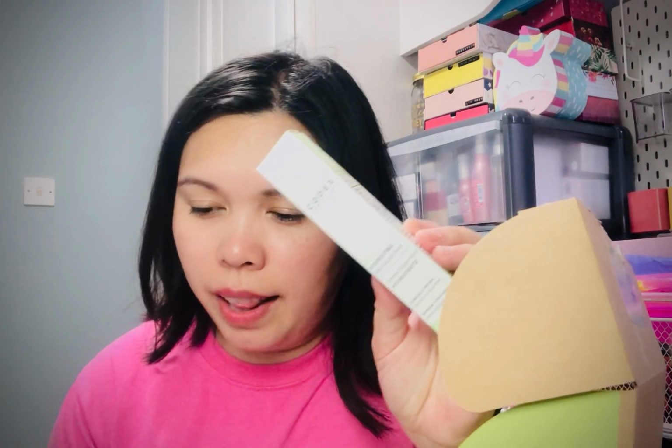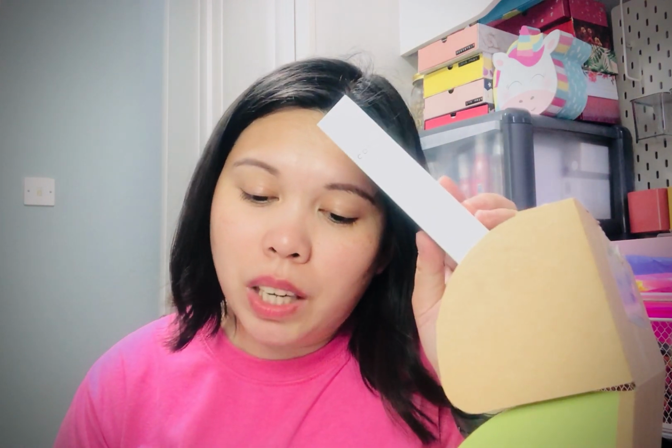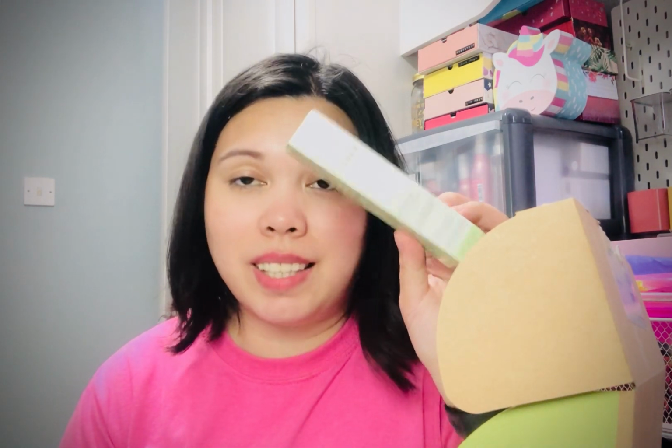The first one I have in here is from Codex. I've tried a few products from this brand, the face scrub and the cleanser, and they are really good lovelies. This one is the BIA Hydrating Skin Superfood, 20 ml. I'm not 100% sure if it's a full size or a deluxe sample size. This product retails for £14, and it says a treatment cream for face, hands, and body that hydrates, smooths, softens, and soothes, designed for dry, flaky, or irritated skin. This is perfect for my skin type. As you can see, I'm peeling at the moment because I've been under the sun for a long time. I went to the beach, so I have really dry skin, and I'm peeling, if you can see it here. Let's see inside.